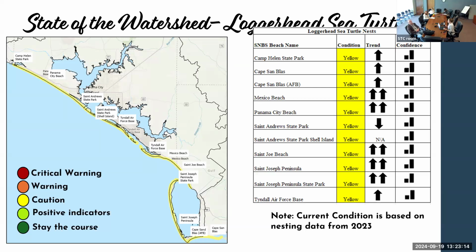Based on that, we essentially had light green or yellow as the two categories that we received feedback on, so we went with yellow.